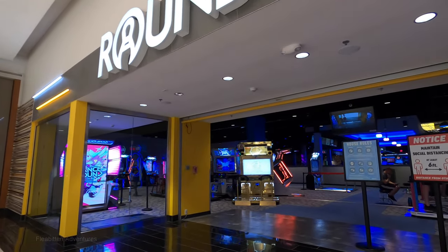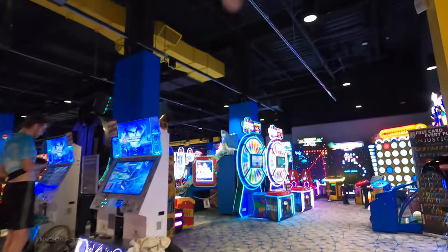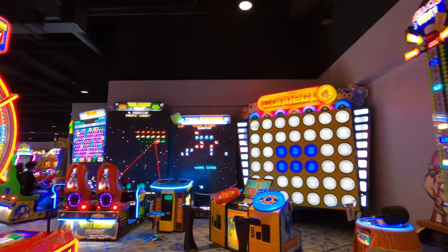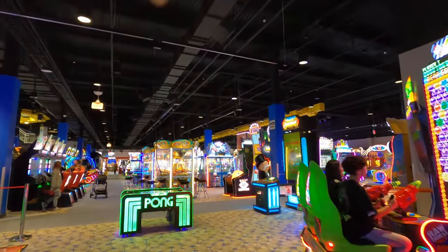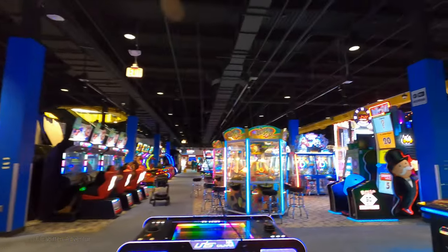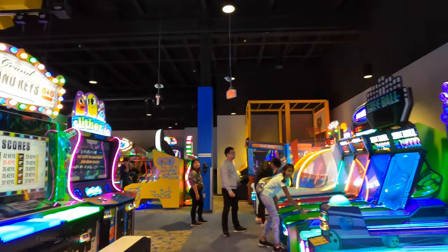So now the closest comparison I can make for this arcade here is Dave & Buster's. But I would say this is way bigger than Dave & Buster's, at least bigger than the one I've been to in Manchester. The arcade here is much, much larger. The only thing it's missing, honestly, are classic arcade games from the 80s or 90s. This is all brand new stuff, so you're not going to see any Pac-Man or Donkey Kong or anything like that. But that's all right. At least they have skee ball. That's pretty classic.